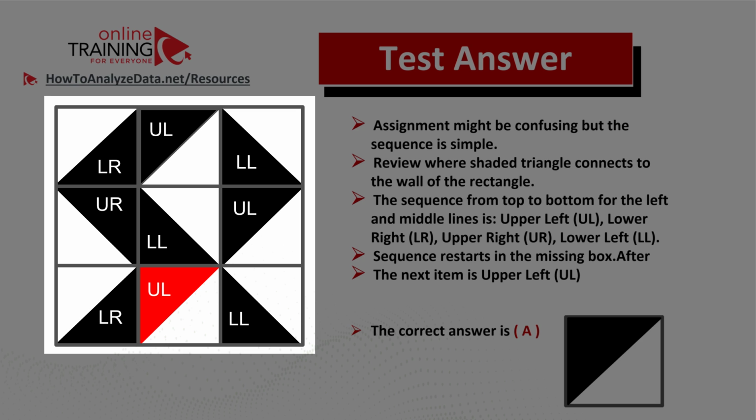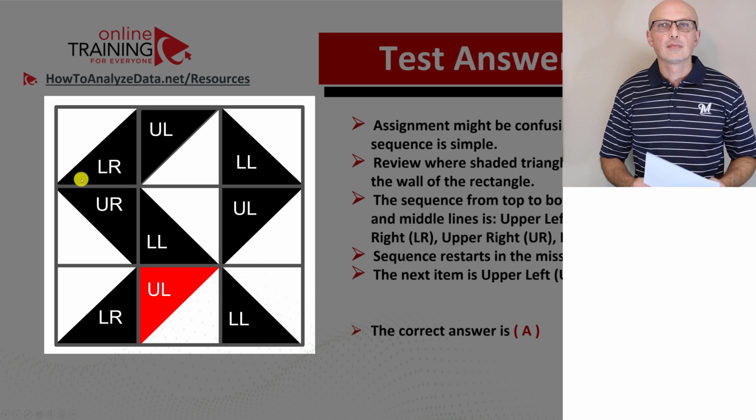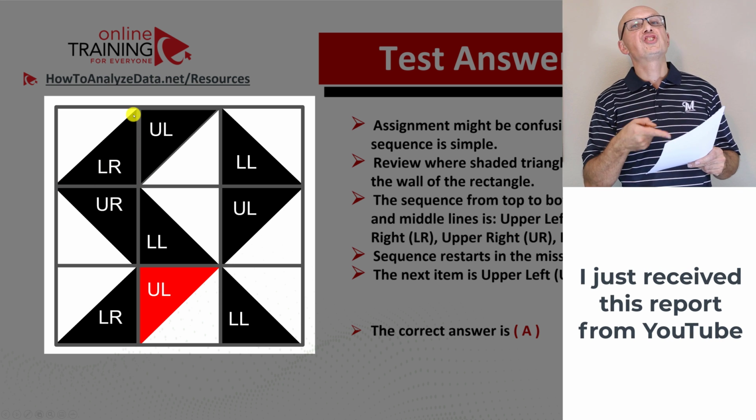As usual, to solve these types of questions, you need to look at the sequence. And the sequence is determined by where the inside dark triangle connects to the inside walls of the rectangle. So for example, if you look at the left and middle line, this is where the sequence is. You see that it starts with upper left, so we have an upper connection and then a left connection. Then it goes to lower right, so we have a lower connection and then a right connection.